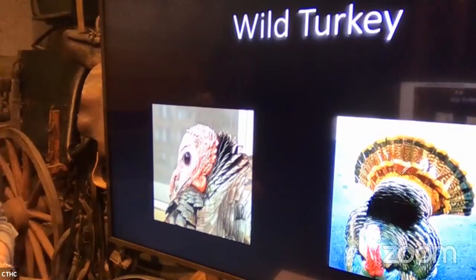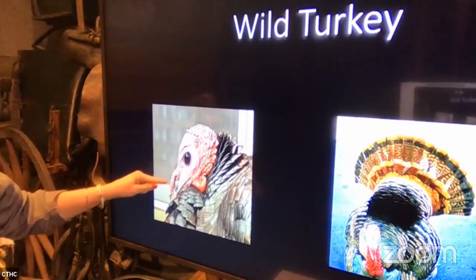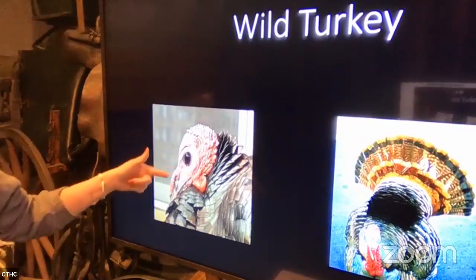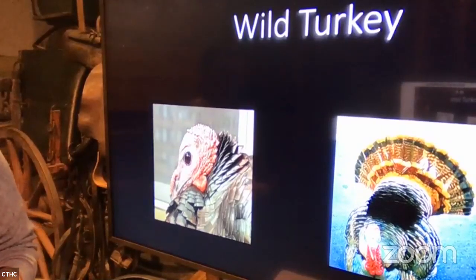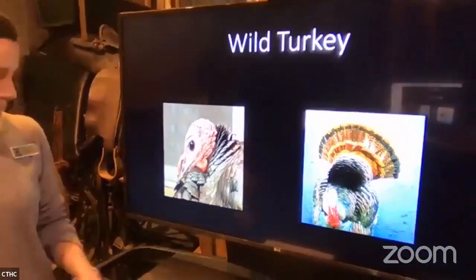And then the thing that comes out over the top of the beak, right there, Mary, that is called a snood. It's a pretty cool word. Your snood and your caruncles. So those are only on the male turkey. I have some pictures of female turkeys I'll show you here in a minute.